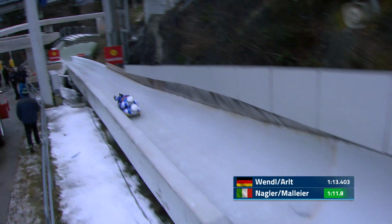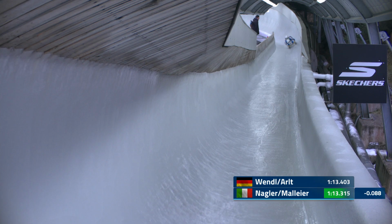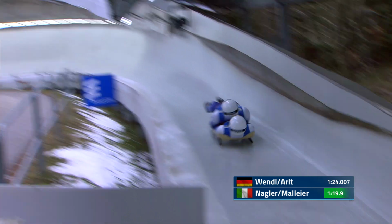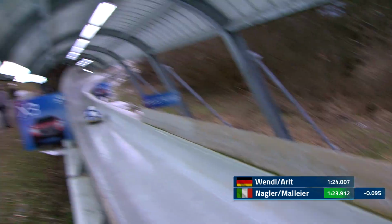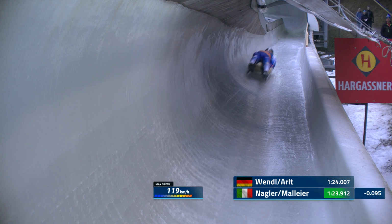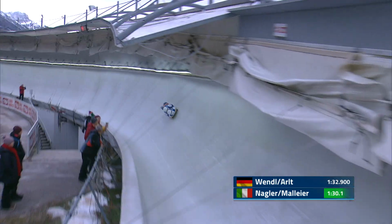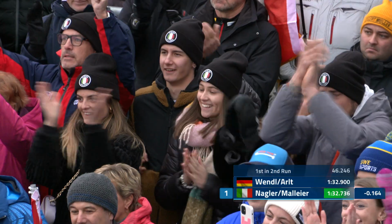Decent line in the Kreisel, very relaxed on the sled. Curve 8, still 800ths of a second. Curve 9, this will make the grade here. One more interval stop here, and they're extending the lead. So good lines down below. Italy will overtake Germany and move into the lead. A top 5 finish for Nagler and Malaya.